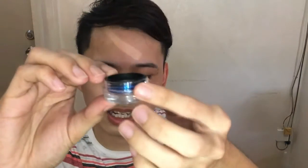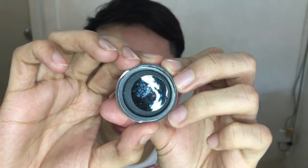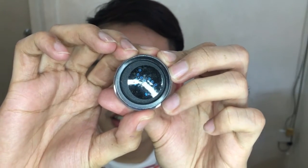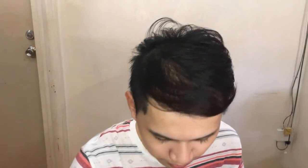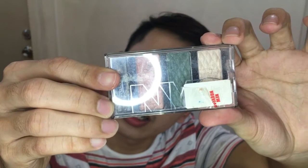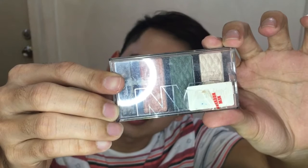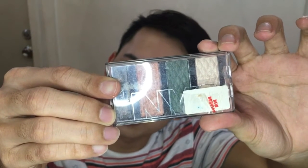Next is from La Flash Cosmetics Body and Face Glitter Mineral Eyeshadow. Ito, ganito siya guys. Yan. In the shade Oceana. Next is from NYC HD Color Trio Eyeshadow in the shade 791 Urban Spice.